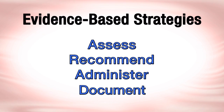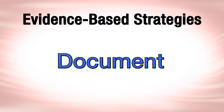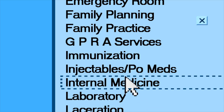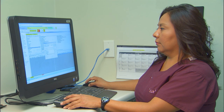The final strategy IHS implements during every vaccine administration encounter is to document the vaccine in the EHR. This ensures that clinical decision support can accurately identify vaccines that are due. Documentation in the EHR also enables providers to use the tools in the IHS EHR to monitor immunization coverage levels, generate lists of patients who are due for a vaccine, and print reminder letters. Many state immunization information systems offer similar tools, which is why IHS works with states to electronically share immunization information.